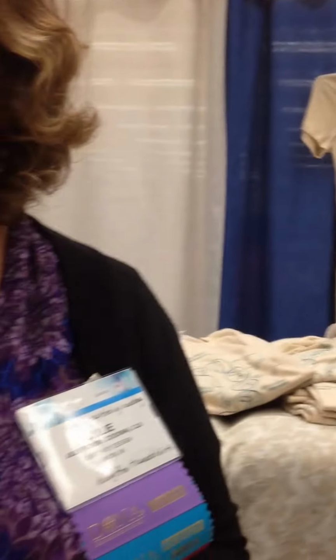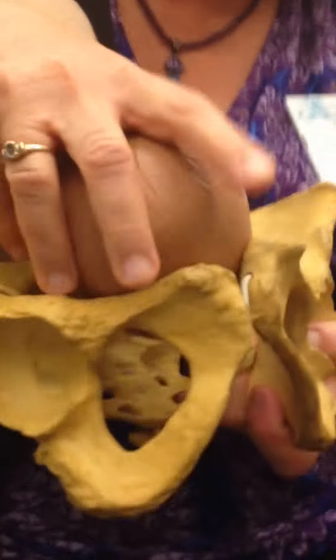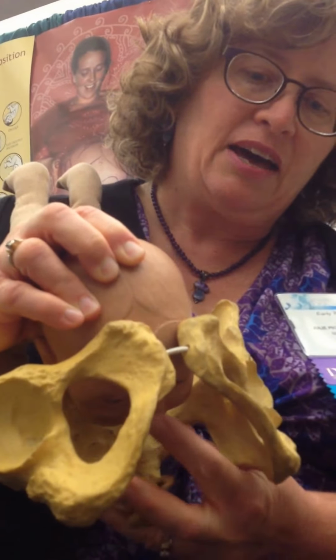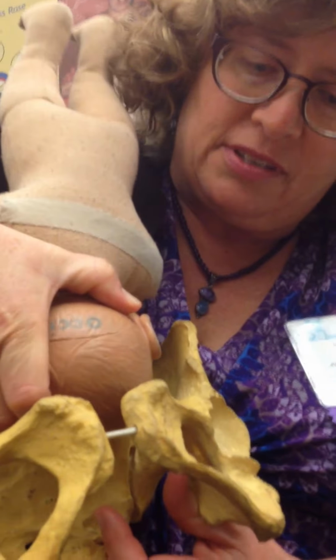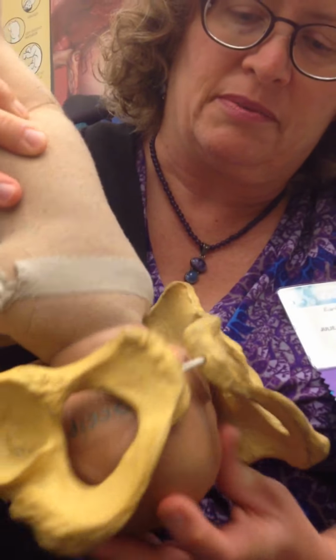Okay. Can you show a face presentation? The baby was somewhat like this because when the doctor checked the cervix, she felt the baby's nose. Okay. So we needed to move the baby up out of the pelvis and then back down into the pelvis in a better position. Yep.